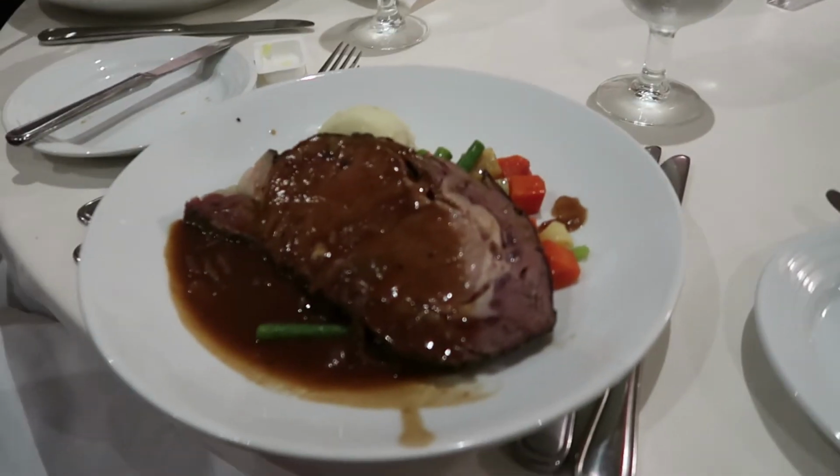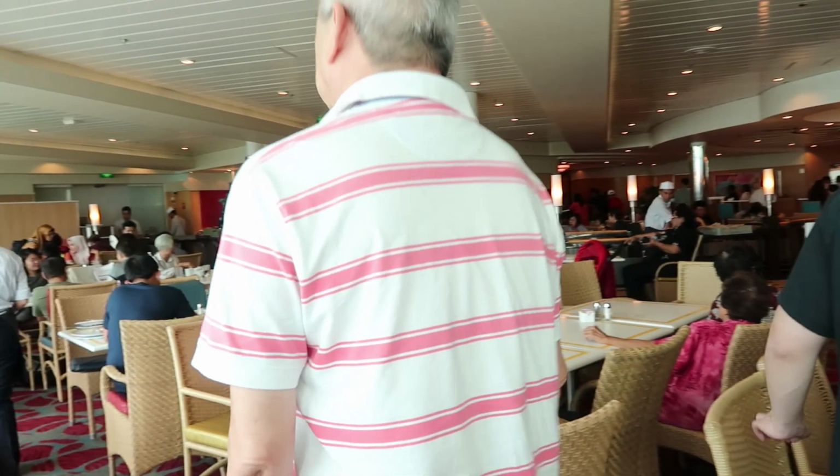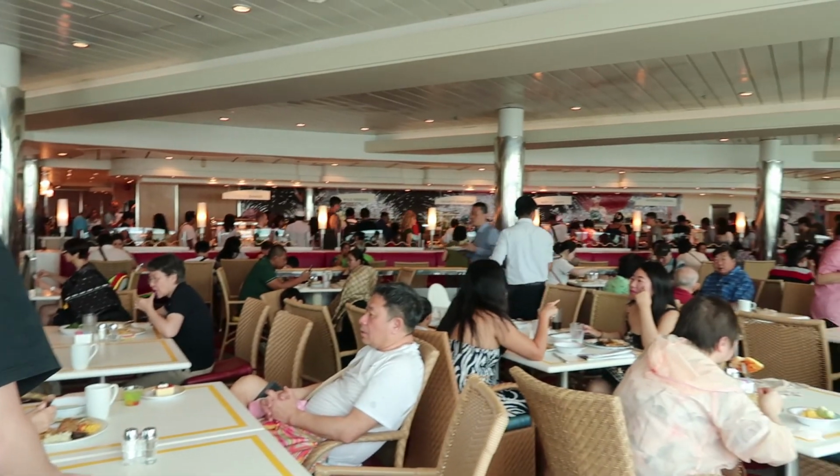Part of what you pay for in the cruise is free breakfast, lunch, and dinner. There is a free buffet area, and there are also specialty dining areas wherein you do have to pay extra to eat there.